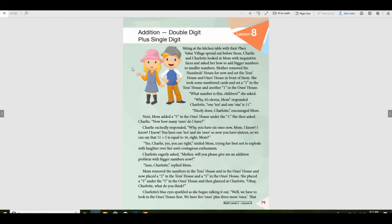Sitting at the kitchen table with their place value village spread out before them, Charlie and Charlotte looked at Mom with inquisitive faces and asked her how to add bigger numbers to smaller numbers. Mother removed the hundreds house for now and set the tens house and ones house in front of them. She took some numbered cards and set a 1 in the tens house and another 1 in the ones house. "What number is this, children?" she asked. "Why, it's 11, Mom," responded Charlotte. "1 ten and 1 one is 11." "Nicely done, Charlotte," encouraged Mom.